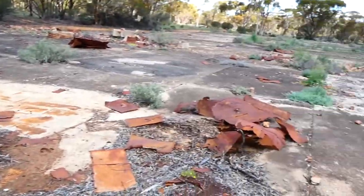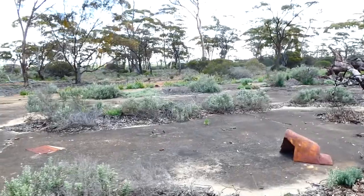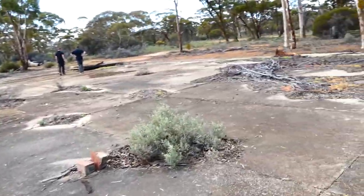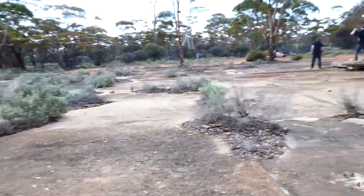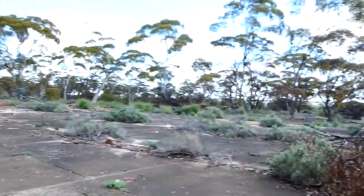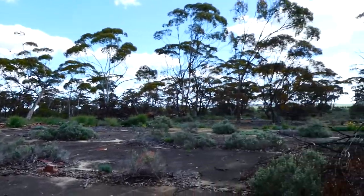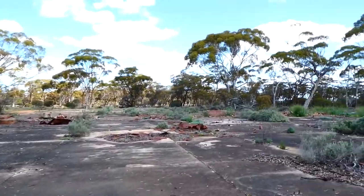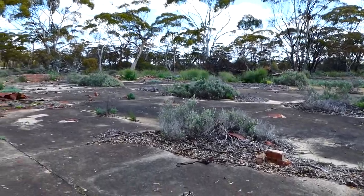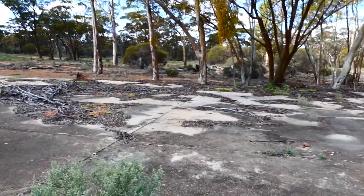We've got a lot of rusted old tin as well, so you've got to be careful around here. You don't know what you're going to step on, you don't know what you're going to come across. So this is another style of workshop. You can imagine how big it would have been. Yeah, so this is confirmed to be workshop number 4. This is what's left of it, unfortunately, but this would have been something to work with the tanks.